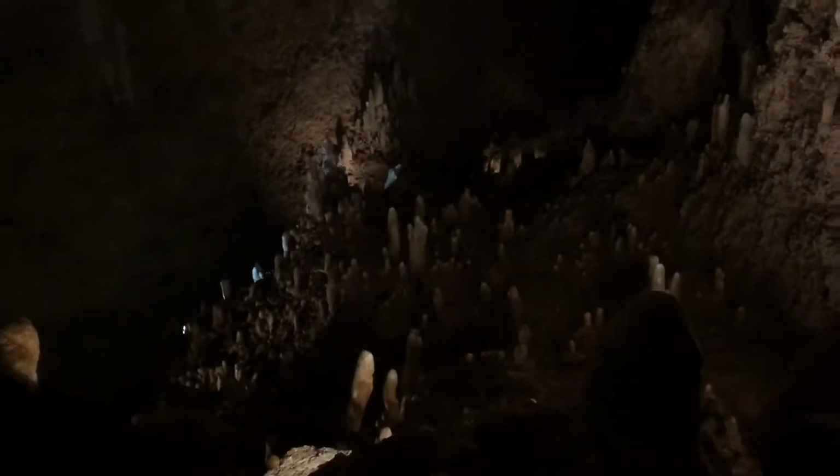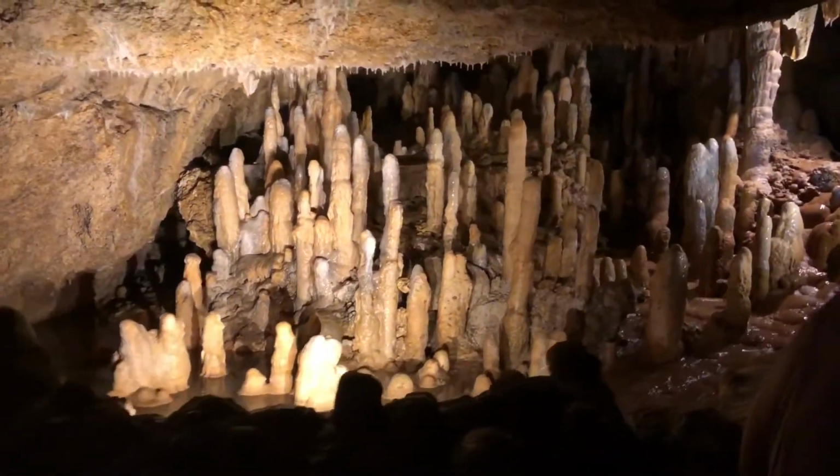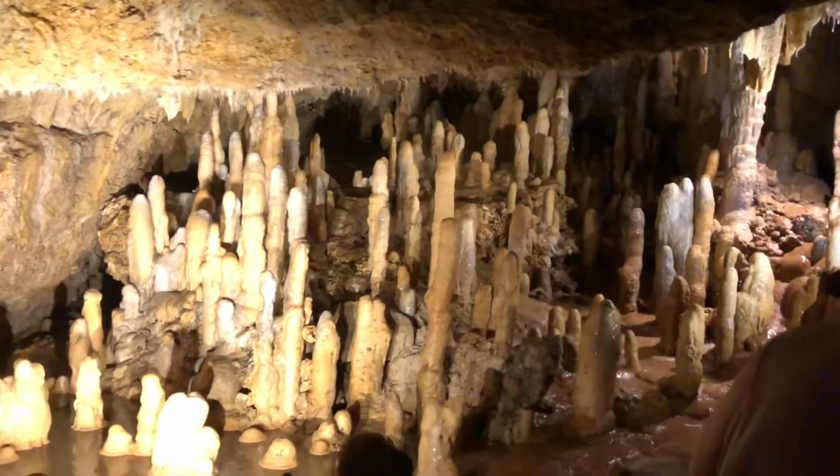That you see coming from the ground are called stalagmites. So these formations on the inside, they tend to grow, and as you look to the left, you're going to find the village.